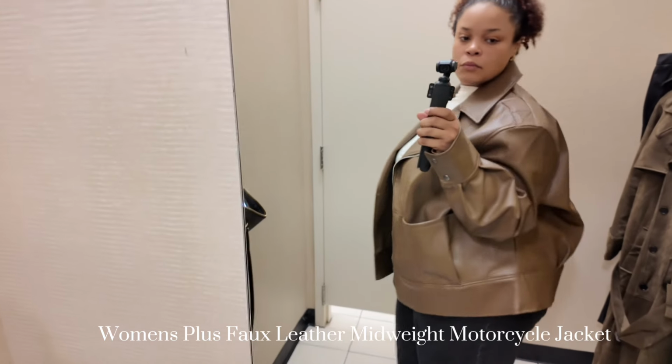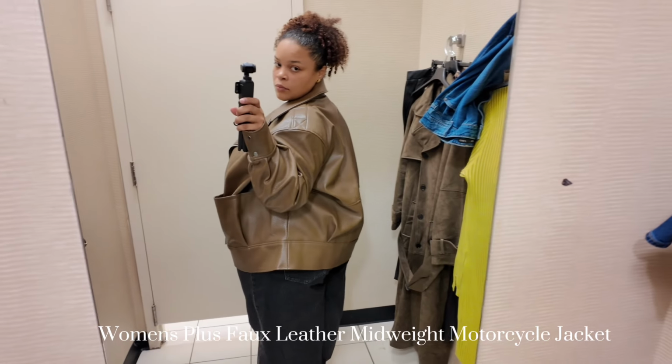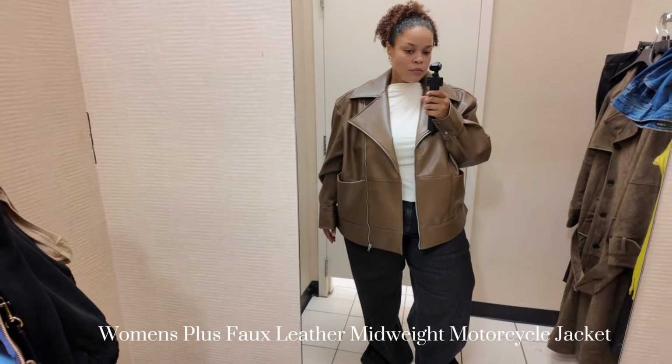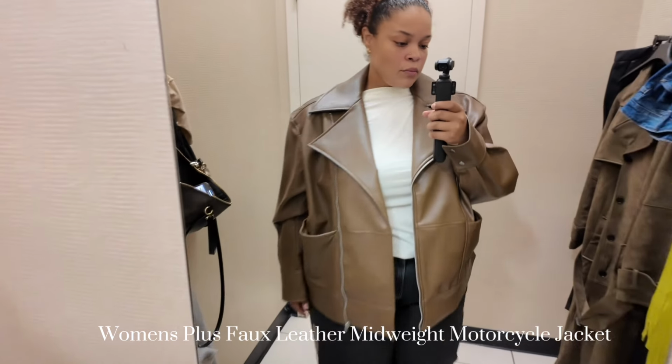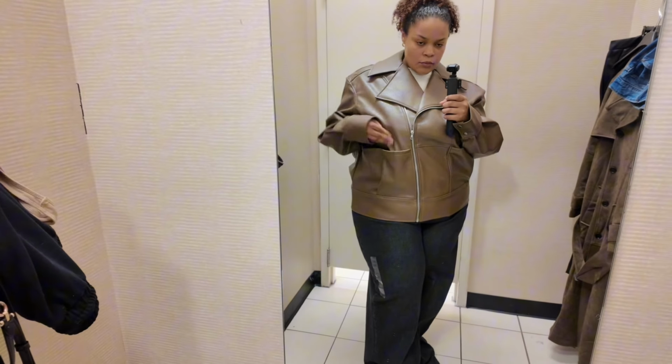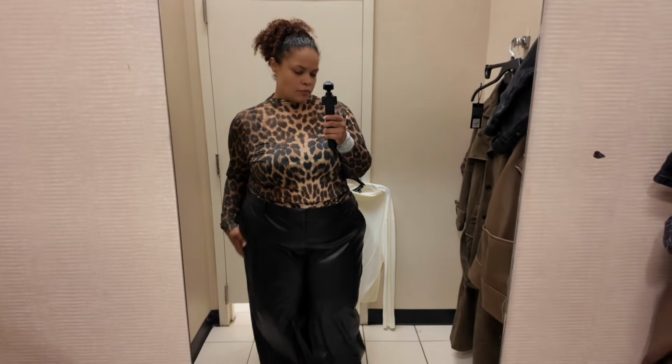I feel like open, it was a little bit better, but it just swallowed me up, to be honest. However, quality is there. So if you're looking for a great moto bomber jacket, this is gonna be the one. And I am also wearing a size 2X in that.